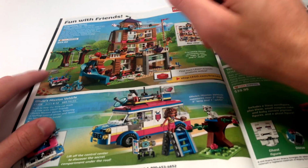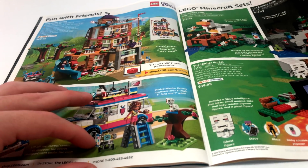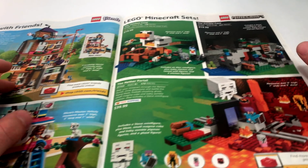Olivia's Mission Vehicle, I'm not a big fan of that. It's kind of like Ghostbusters. Not really into that. Looks like we also have like a little Wall-E down there. What is going on with this set? Just copying other things and making it pink, I guess.